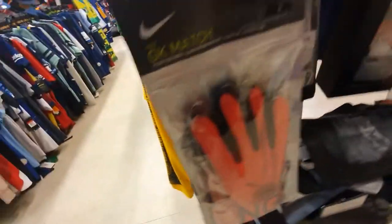Ooh. So these feel pretty grippy. Nice. And these ones, I've never seen these ones before at Rebel. Anyways, where are those black ones we saw last time? No, they're not here. Oh, that's sad.